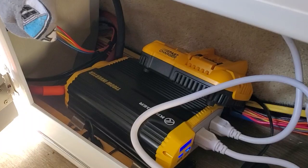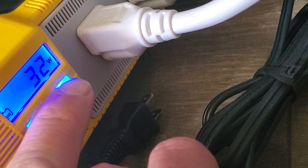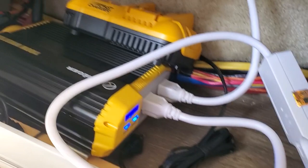But if I open this up, here I've got the inverter. You can see I've got my DeWalt charging batteries. I've got all the ability to charge all the flashlights. And if we look down here at the display panel, we can see how many watts. 32 watts is what it's taking to charge my refrigerator.